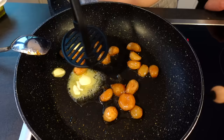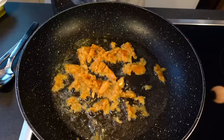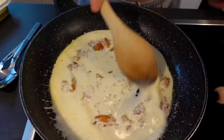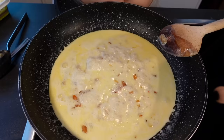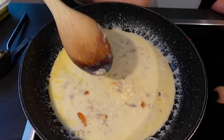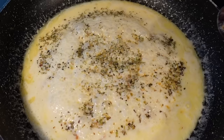And now it's time to smash the garlic into pieces. Salt it a little bit. Now we're gonna add the cream. Looks richtig und wichtig. I can't really tell from the video what kind of spices and herbs they add, but I think it looks like oregano or some kind of Italian herbs. We're just gonna add Italian herbs and a little bit of veggie bouillon just to give it a bit more flavor, I guess, because we literally just have garlic in there so far.